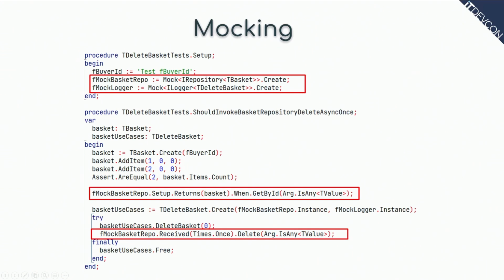In this test, the mock is created, configured, and finally validated. The setup configures the result of the call to the GetById method, and the received validates if the delete method of the repository was called exactly once. If any configured step is not executed, the test will fail.